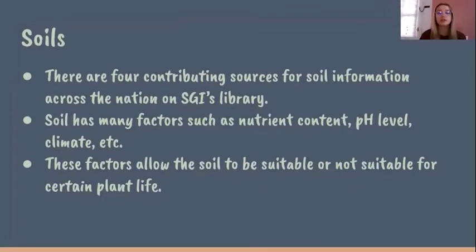For soils, there are 4 contributing sources for soil information across the nation on SGI's library. Soil has many factors such as nutrient content, pH level, climate, etc. These factors allow the soil to be suitable or not suitable for a certain plant life.